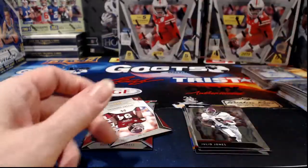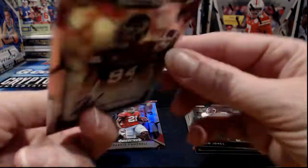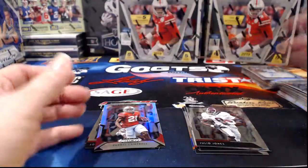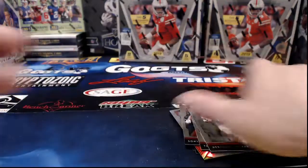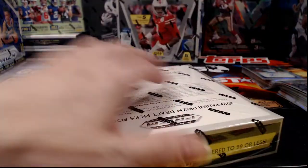Julio Jones to 99. Jeffrey Simmons, S. Hey, Sting Lover. How are you doing, man? You've been quiet in there tonight. I didn't even know if you were here for sure or not. Paris Campbell refractor for the C's. Next to last. So box number 15 coming out of the plastic.